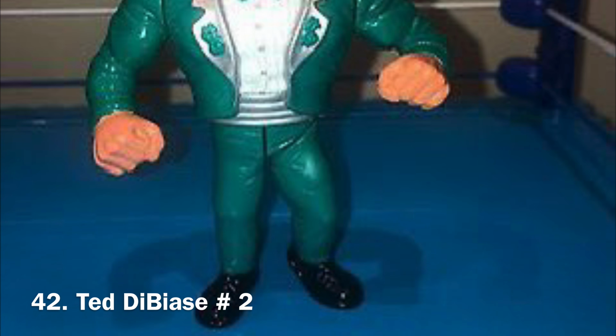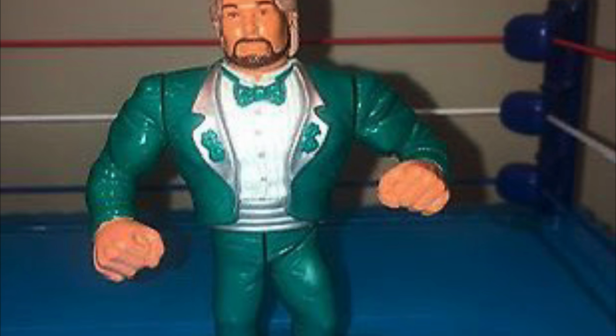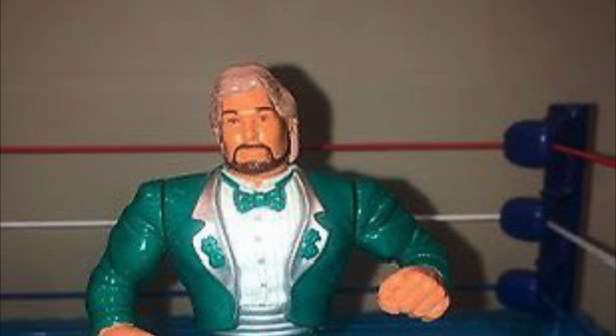Number 42, the $1 Million Man Ted DiBiase's second figure was released in 1991 as part of Series 2. Decked out in a green tuxedo and somewhat bulkier than his original figure, DiBiase came with the $1 Million Championship.